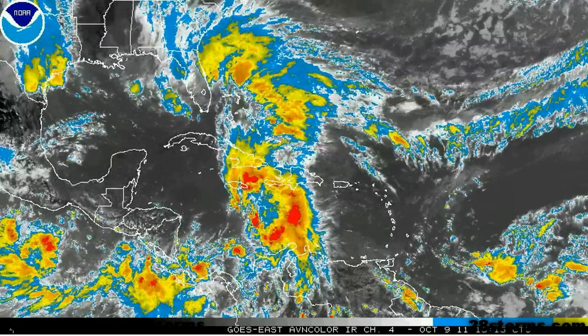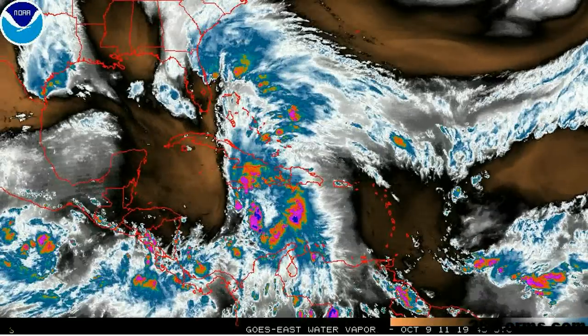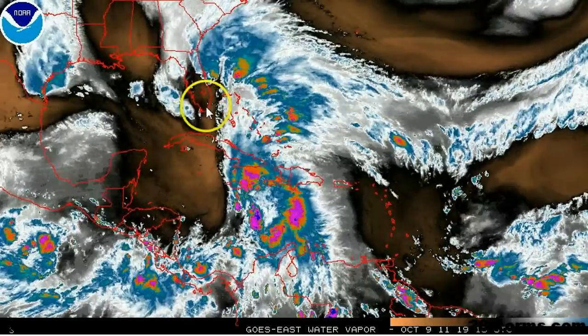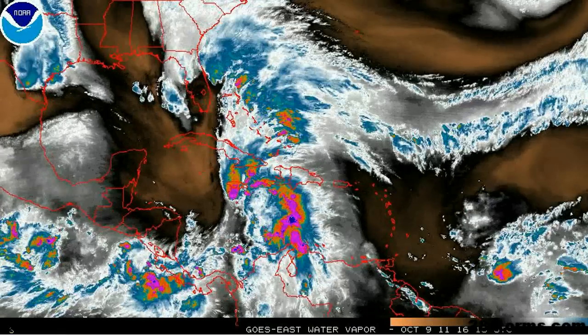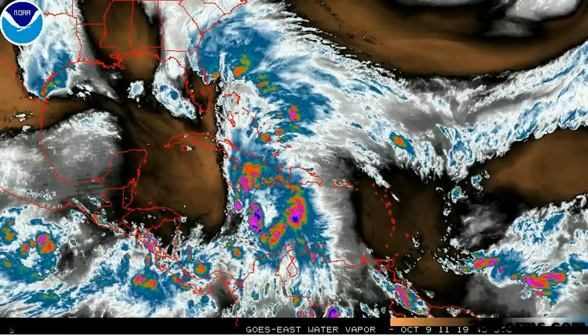We see flood watches in effect for much of the state, and the rainfall threat will continue for the next 48 to 72 hours. The good news for southern Florida is that it appears that a dry slot is working its way in. We still have the risk of some isolated shower activity over the next 24 hours, but the greatest threat of heavy rainfall is beginning to shift into central and northern Florida, and eventually Georgia and the Carolinas.